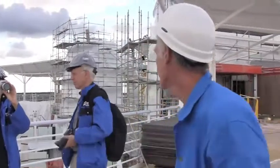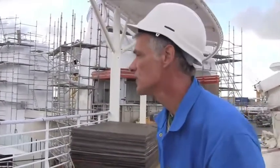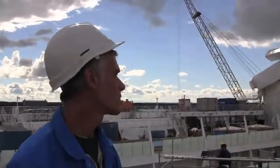I want to welcome you all to Allure's open decks and pool deck areas. We have the pool deck areas we have separated into 4 designated zones. As you can see, on board our open decks we have more than 2,000 sun lounges.